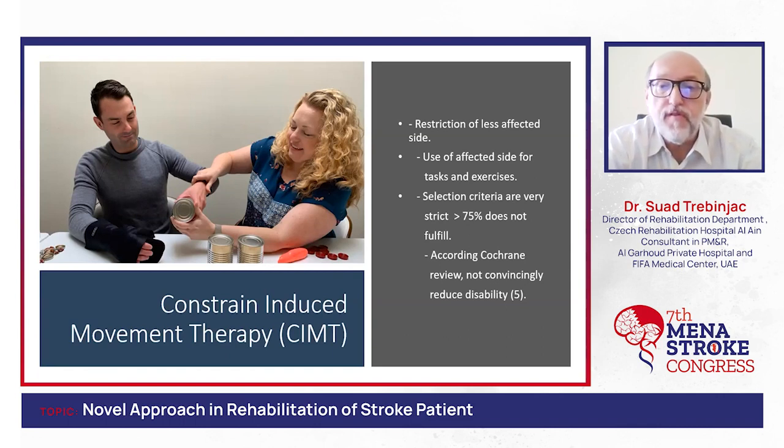According to a Cochrane review, it did not convincingly reduce disability, even though we consider this a more efficient treatment. Cochrane said that the disability is not much reduced with this therapy.